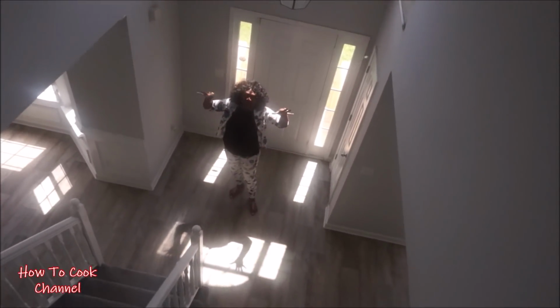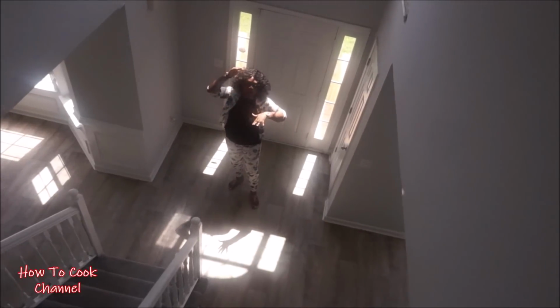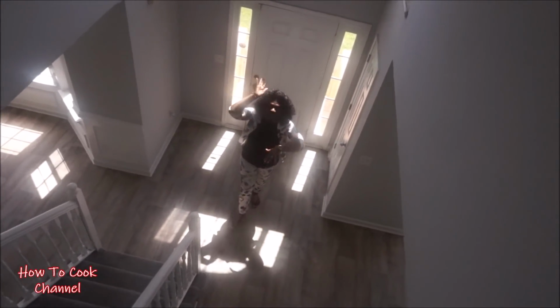That is what it looks like from down here. So we completed the lower level and we completed the third floor, so now we go into the first floor. So let's go.